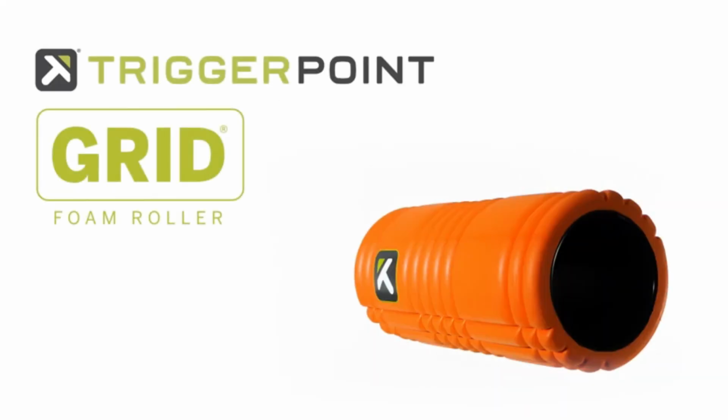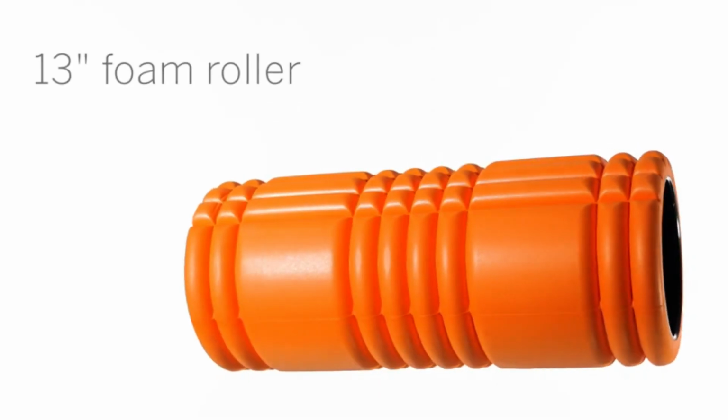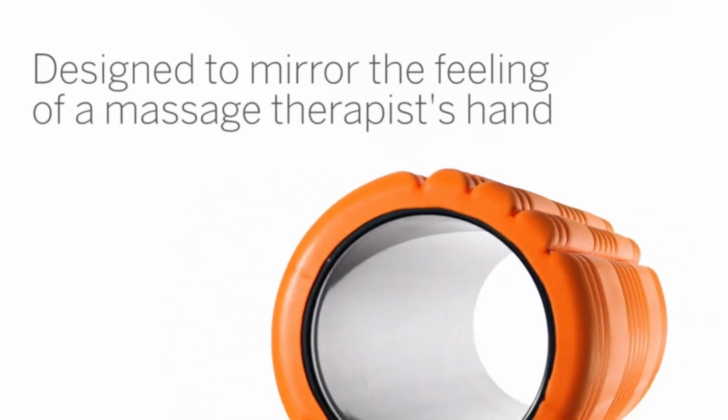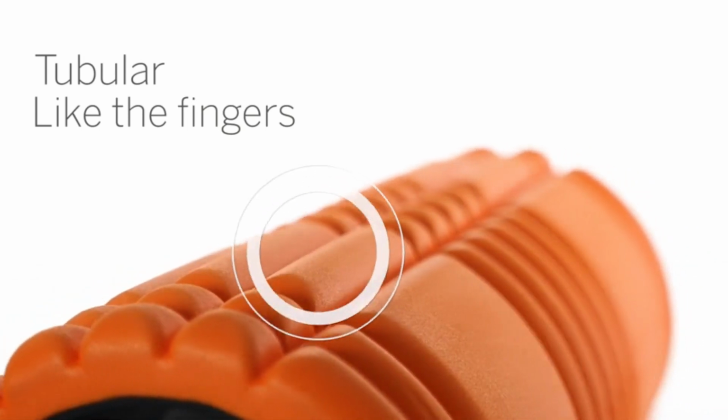Number 1. TriggerPoint Grid Foam Roller. A favorite of everyone from marathon runners to American Ballet Theatre dancers, the TriggerPoint gets high marks for its bumps and ridges that simulate a hands-on massage, and the firm core that helps it keep its shape even after years of use. It's just the right density to be effective without bruising, says Radin Sturm, founder of the strength training studio Tonic. A lot of rollers are too hard and will bruise rather than release. It's the perfect size that allows you to target all major parts of the body.